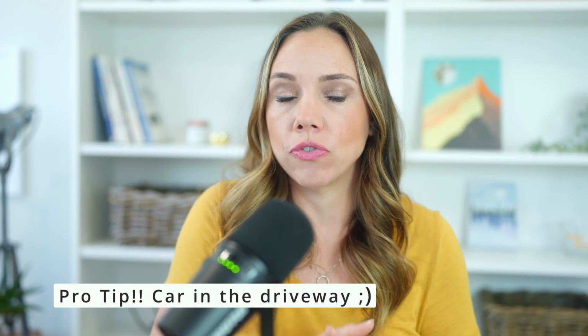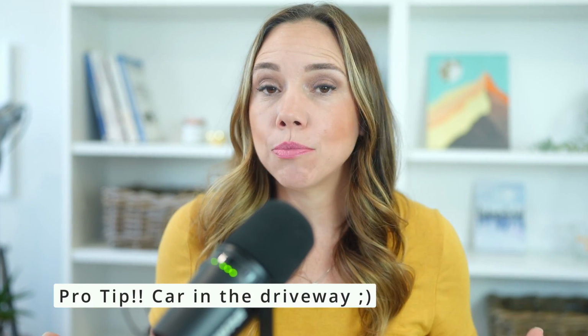Another great tip, and this is probably one of the best ones, is to have a neighbor park their car in the driveway. Let the neighbor know, hey neighbor, I'm renting this property out and I would love for it to appear occupied so we don't have any problems. Any chance you have a spare car or wouldn't mind parking your car in my driveway while we get the property rented?